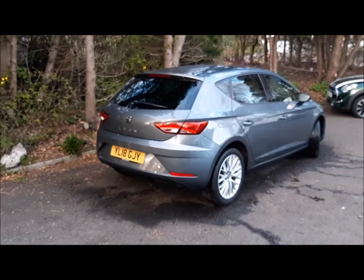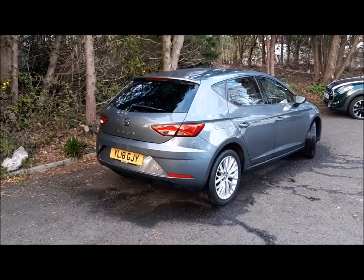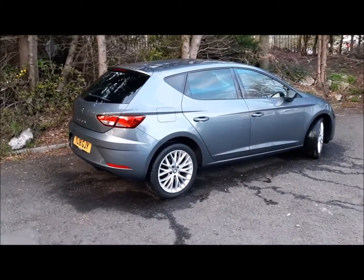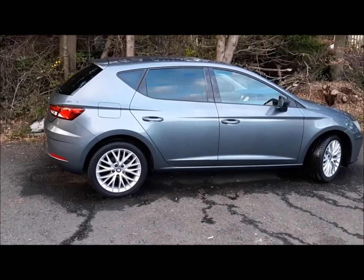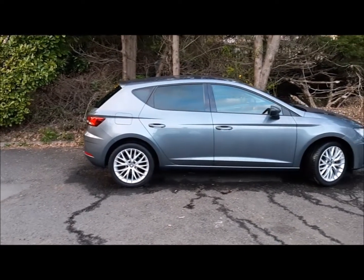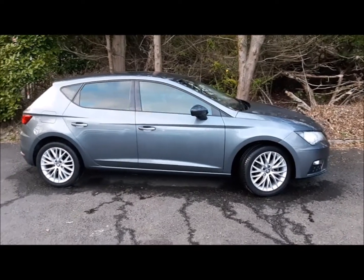This one is the 1.4, sorry no it's not, it's the 1.2 TSI. So they come in a few different engine models, which can obviously be a bit confusing. There's a 1 litre TSI engine, which is a 3-cylinder. It's okay for round town. It's got a turbo on, so it's actually smoother to drive than you would expect for a wee 1 litre.